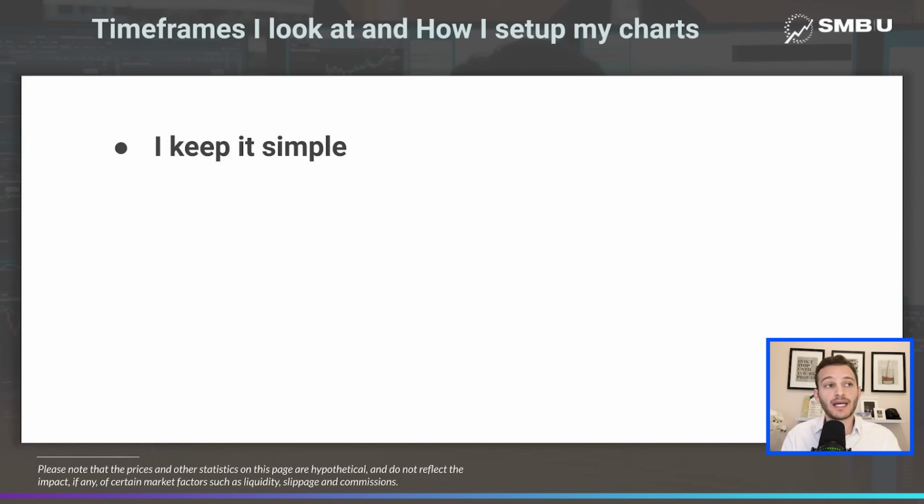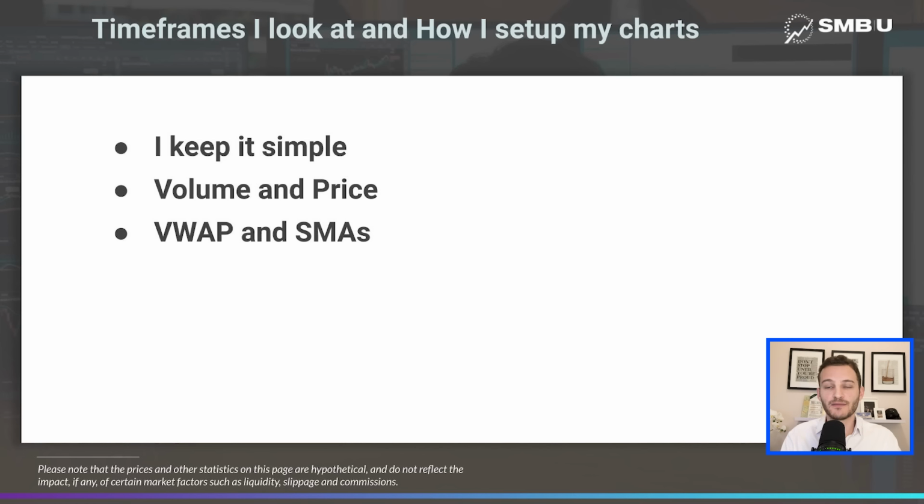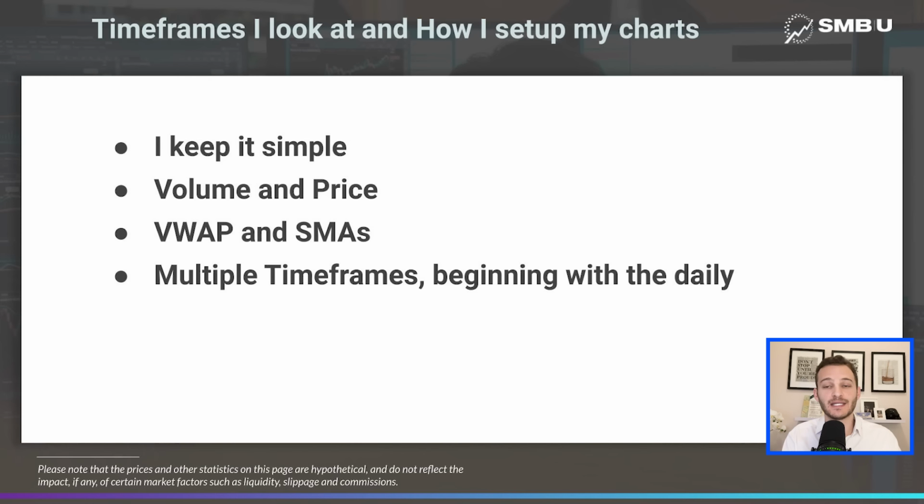So what do I look at the most across my screens? Keep it simple, I look at volume and price. Specifically, I look at the VWAP, volume weighted average price, intraday, and across multiple time frames if the stock is in play across multiple days. And on my daily chart, I look at simple moving averages.